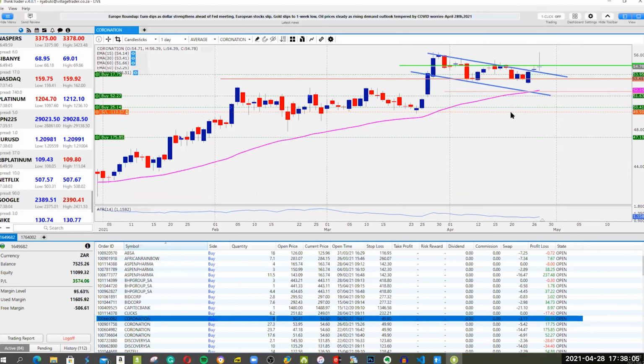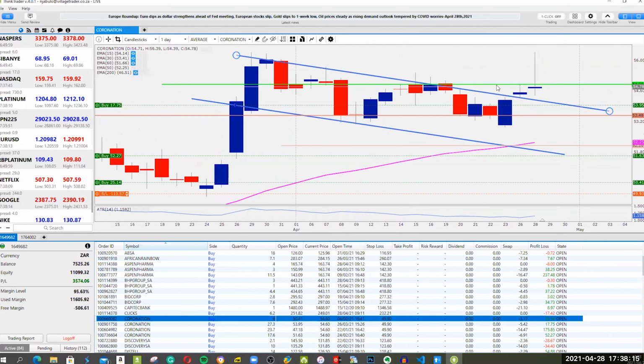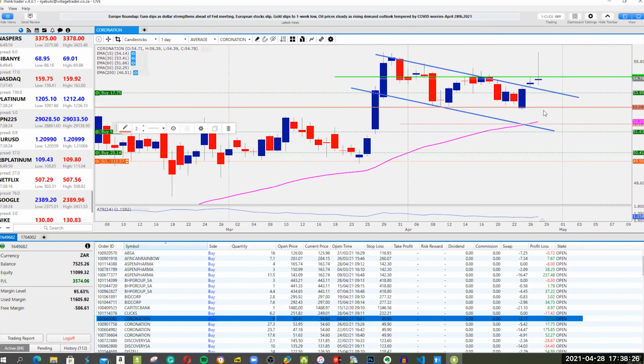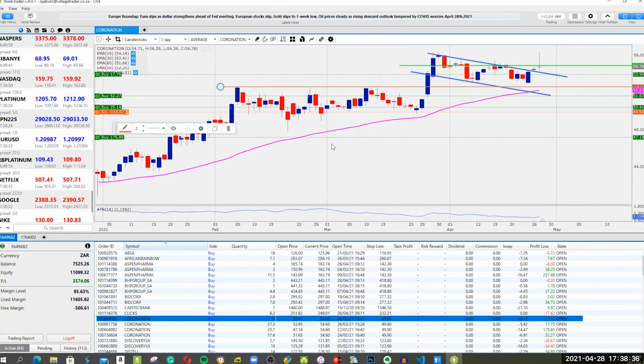So Coronation looked like it was breaking today through this bullish flag. It did break on Friday, but I wanted to close above that level there. It did look like that was happening today, but not quite. So perhaps tomorrow we'll get that high close, in which case I'll add to my position and trail my stop to around that 52 Rand level on Coronation, then be securing quite a bit of profits there as I add to my position.